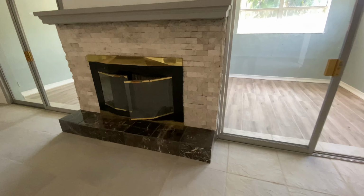This one, fairly small, very tight. I would say that may be a full-size bed, maybe a twin bed, or this could be an office. It's not very big. So this one's a little bit bigger. So this could probably be a second bedroom because this is the master.